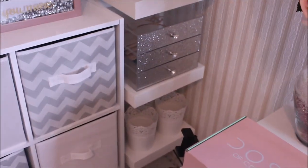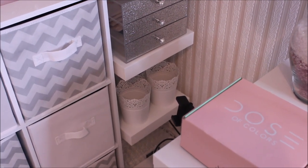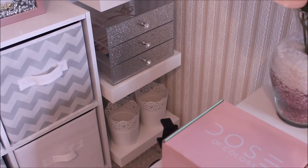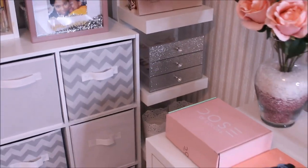And just right there at the bottom, I just have like this empty lipstick tray, and then above that I just have some IKEA little flower pots that I thought that I wanted to put my brushes in, but I don't, because I don't like to store my brush. I like to have a top over my brushes. So yeah, those just sit there.